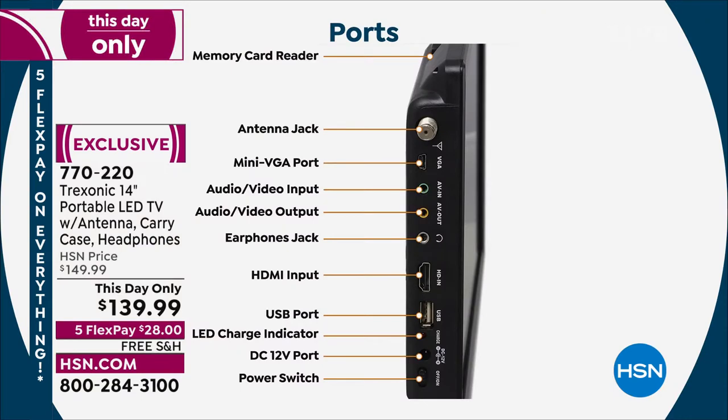There's also a VGA port. If you want to plug this in to a computer, this can become a second computer monitor for you. There's an audio video input and output. That's the old classic red, the white, and the yellow adapter. DVDs use that, some VCRs, some camcorders. No problem, you can plug that in there. We do give you the headphone jack because you can plug in those over-the-ear headphones that we're including. Or if you have another set of headphones, or if you just want to use the stereo speakers, great sound comes out of it too. There's a USB port. That's how I'm playing my movies that I downloaded from my computer. That's how HSN is playing all their movies on their screen.